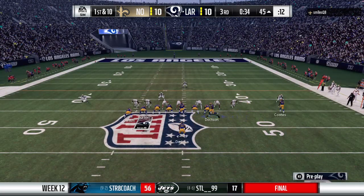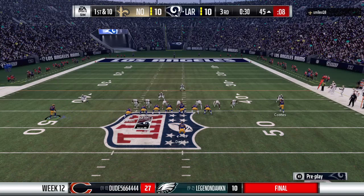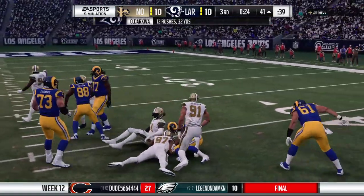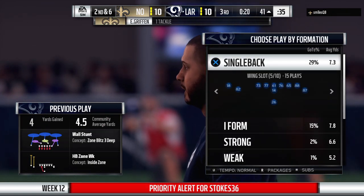And the slot man goes in motion left. And he'll give it here to his running back. And he's going to fight his way forward here for a modest gain. It's a pickup of 4, and it'll bring up second down.